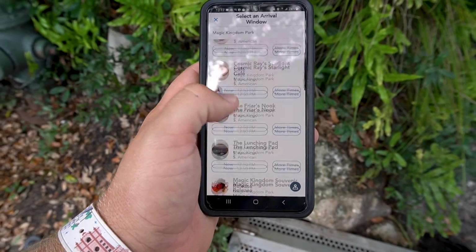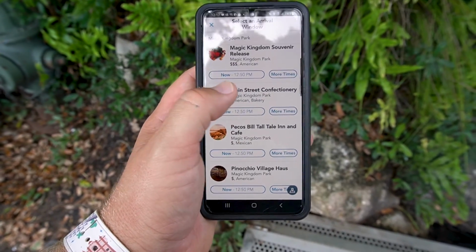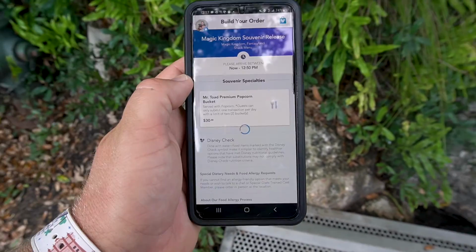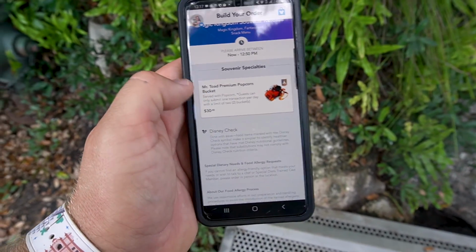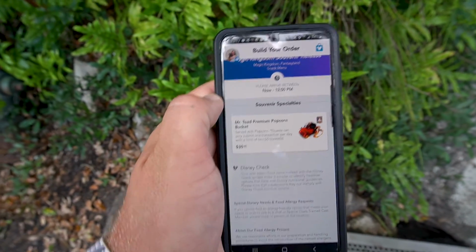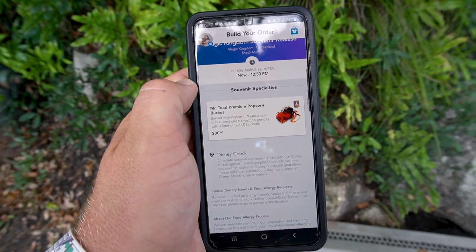I want to show you guys this really quick of how they're doing it. So normally when you go in and you order food, it gives you all the different areas and stuff like that, especially if you're near the park. But for here, what they've done is they have a special spot where it says Magic Kingdom Souvenir Release. But see right there, the only thing they've got is this popcorn, and you can only buy 2 at a time, $30. But see, it's available now through 12/50. Just means that I don't think it's as busy. The first day they had it though, it was a very long line. 3 days later, short lines and no waits, and get it right away.